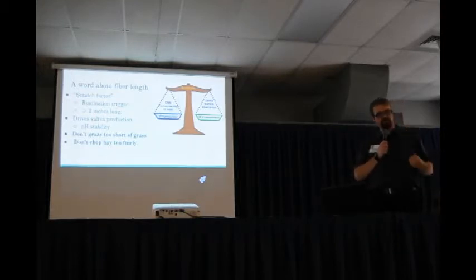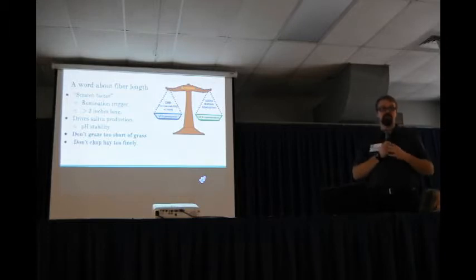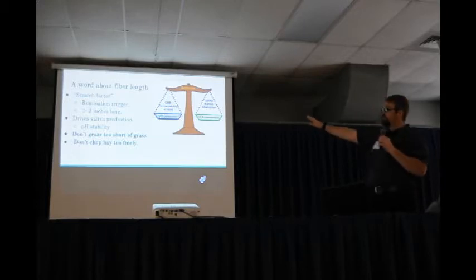Again, with so many things with cattle, it's an issue of balance. You don't want to go too far one way or another. You might think, well, why don't we just feed our cow alfalfa pellets and do nothing else? Why is that a bad idea? The rumen contractions are controlled by the vagus nerve, but there's a trigger, and that trigger is what we call the scratch factor.